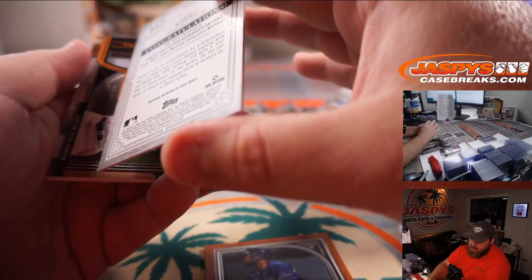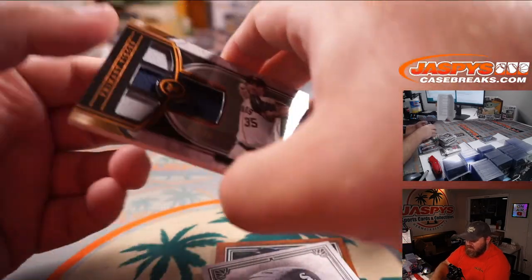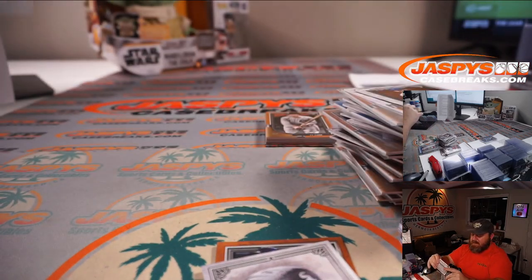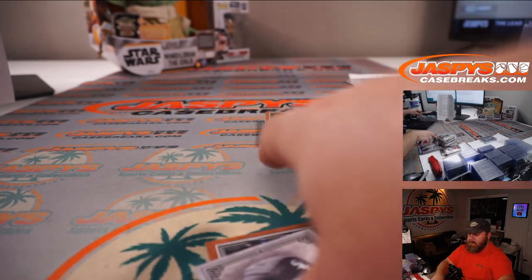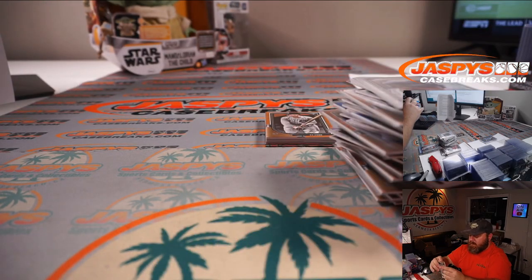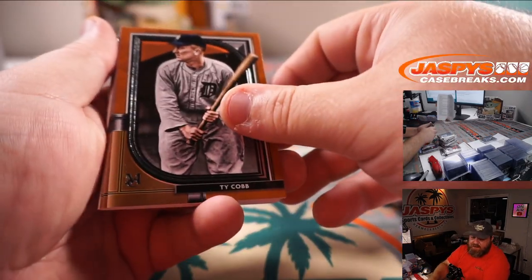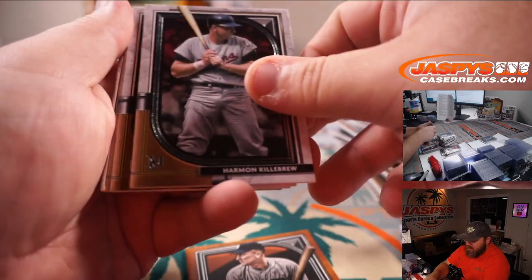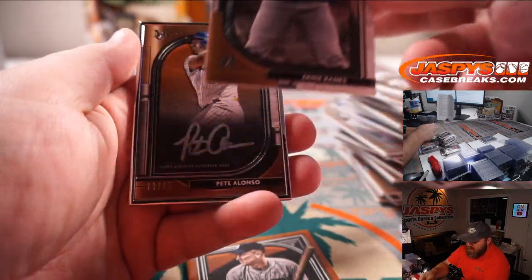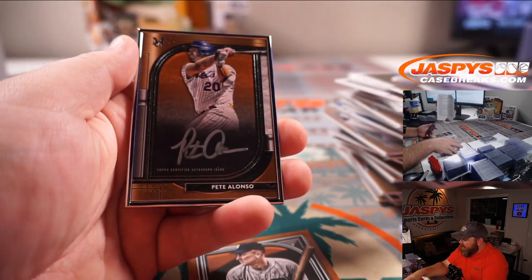And Lubob, reproduction sketch for the White Sox, and Matthew Solway. Justin Verlander, 2 out of 75, quad relic for the Astros, Jackson Wilhite. And the moment we've all been waiting for, our silver frame coming up. Ty Cobb for the Tigers, Jeffrey Mason, toy, like a toy girl. And our silver frame. Pete Alonso, 13 out of 15, Mets.